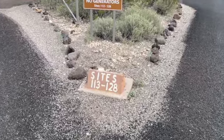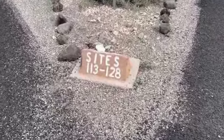We used to do the generator approach, but found that carrying gas and the noise aspect, we're not avid birders, but we enjoy looking at birds and wildlife, and if you have a lot of noise, you're not going to see those guys. Now in this campground there are restricted areas where you're not allowed to run a generator, and this row that we're on right now is restricted. You can't have generators on this row, right?